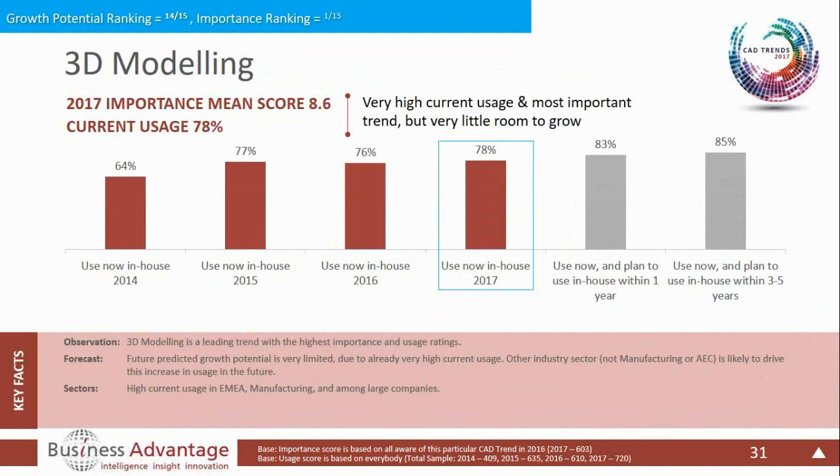Moving on, 3D modelling. Current usage of 3D modelling is very high, 78%. Importance is the highest rated of all the trends at 8.6 out of 10. There's high current usage in the manufacturing sector, about 81%, and significantly lower usage in the AEC, about 60%. Significantly lower current usage in the APAC region than in EMEA or the Americas.